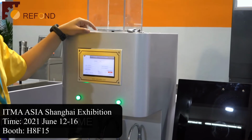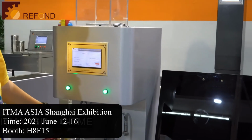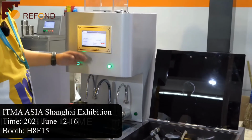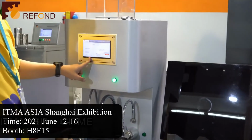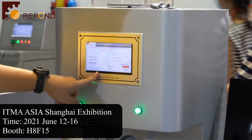This can measure the weight of the specimen, and then you will pump the detergent into the test container accordingly with a predefined batch ratio. The batch ratio is adjustable, and now I will show how to use the machine.